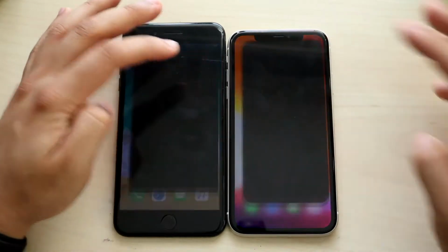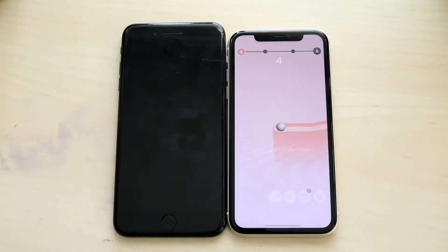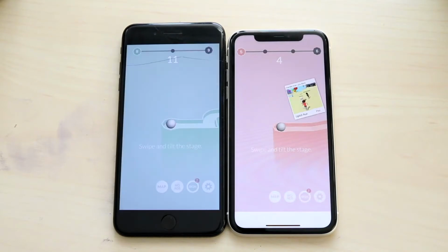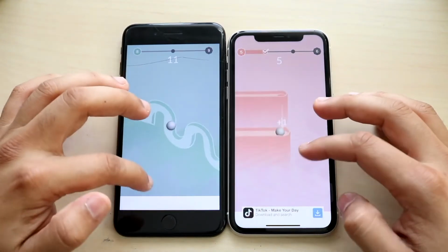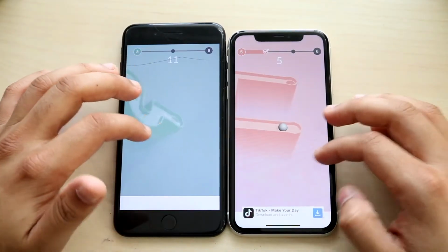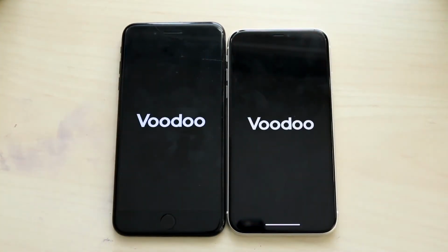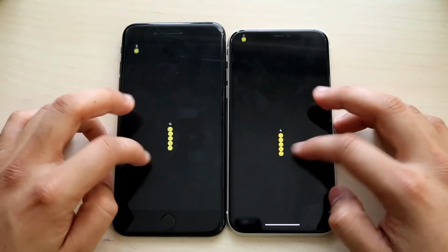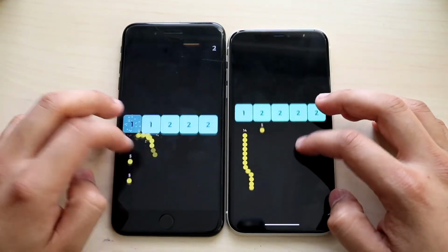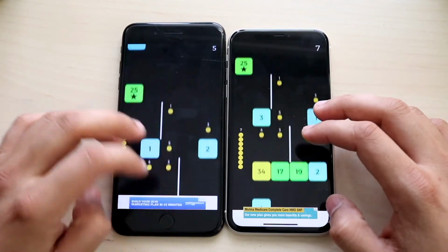Thank you, 3, 2, 1. The iPhone 11 won that, and then the 7 Plus got in shortly after. Not as crazy a difference as I was expecting, but definitely a noticeable one. As you can see, gameplay is going to be exactly the same. So, Snake versus Blocks, 3, 2, 1. And the iPhone 11 won that, but there really wasn't too big of a difference between these two, if I'm being honest. Of course, the iPhone 11 was probably going to be the faster one overall, but still not as big of a difference as I thought it was going to be.